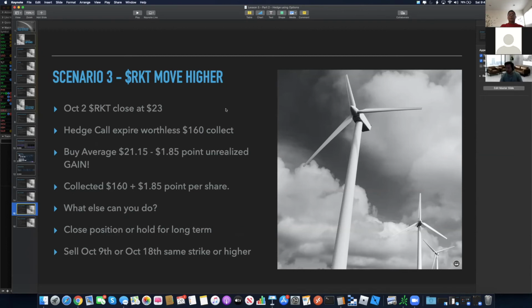Now, scenario number 3, Rocket is moving higher. So let's say by Monday, Rocket starts moving higher. October 2nd, Rocket closed at 23. The hedge call will expire worthless. Remember, we have 23.50, right? So we're collecting $160 free and clear. Buy average 21.15, I'm sorry, 23 minus 21.15. So you technically have a profit on the share, right? On the stock itself, because it closed at 23.